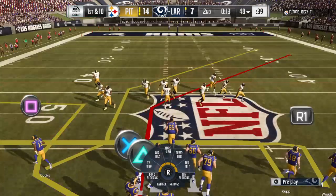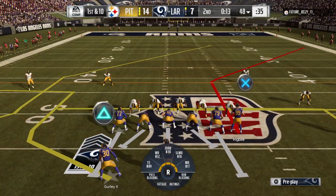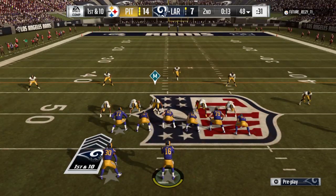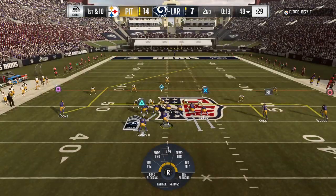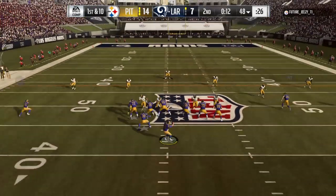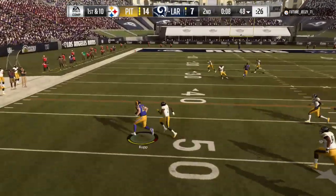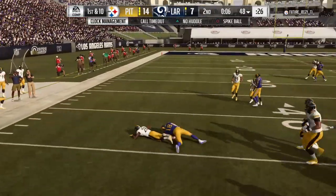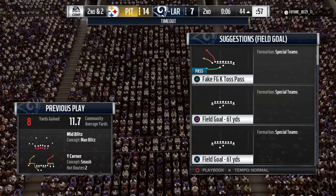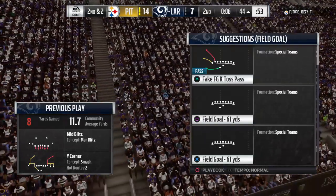Goff now 6 of 10 in this first half. He's got his guys a first down here. Out of the gun, Goff. Throw left side, complete to Kupp. And he'll be taken down at the 44-yard line. And offensively, they'll take the timeout with 6 seconds left in the second quarter.